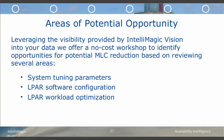Another area of focus is LPAR software configuration. Since the entire MSU consumption of an LPAR is charged for every product that executes there, no matter how small that product's workload may be, LPARs that are configured with a reduced software stack create an opportunity to achieve savings without any reduction in MSUs. And then going along with that, LPAR workload optimization leverages that kind of configuration that includes LPARs with reduced software stacks to ensure that work executes on the lowest cost LPAR that supports the software required by that workload, seizing every opportunity to execute work where MSUs are on sale.